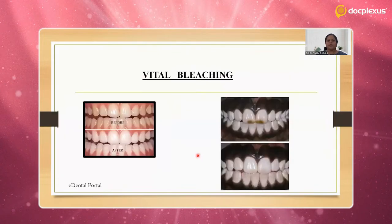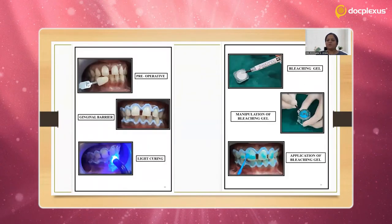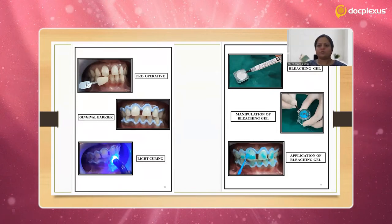So I would like to show my case. Whenever we are doing the vital bleaching procedure, as I said, just a summary of the case I would like to show here. So this is a preoperative shade, as I said, which was A2.